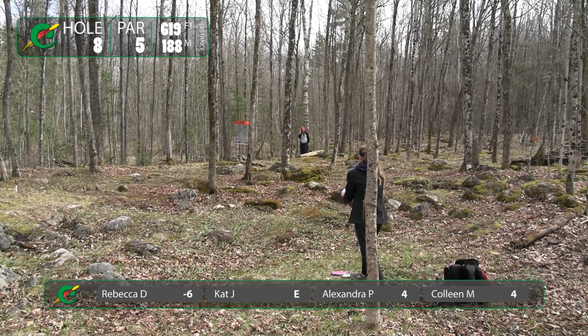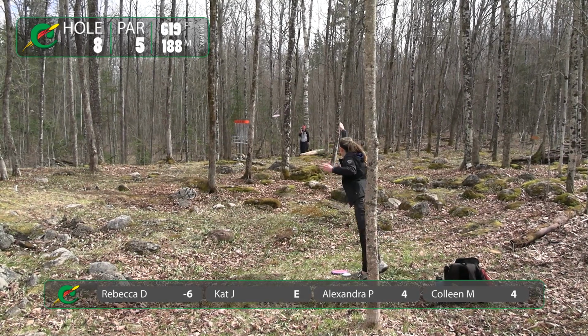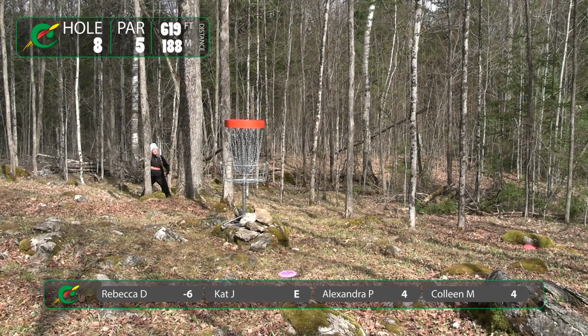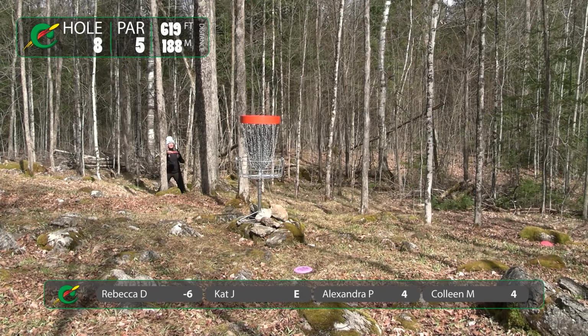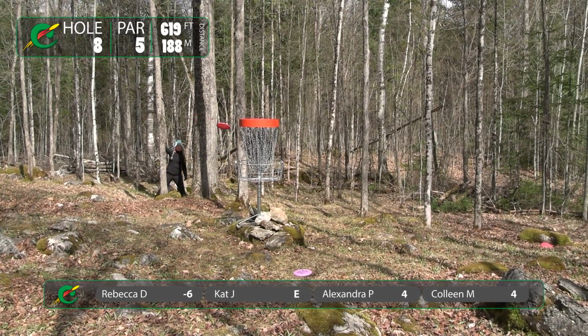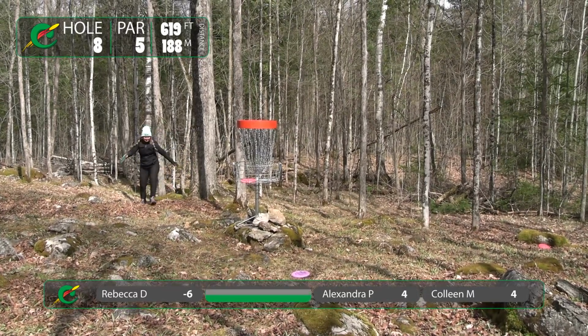So as long as you don't try to get too aggressive and try to do too much with your throws, you're going to give yourself some eagle looks, just like Rebecca. She ended up a little low, cage high for her eagle putt, but she'll still have a tap-in birdie, which is fantastic. And Kat, what a great putt.